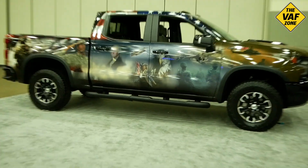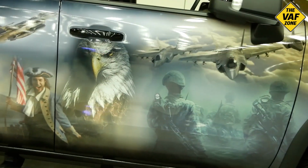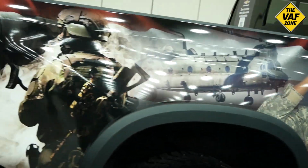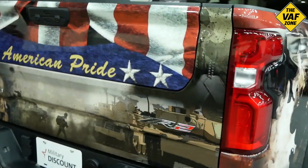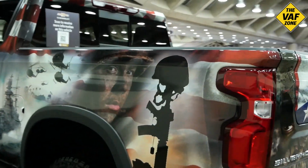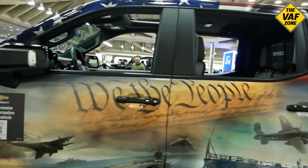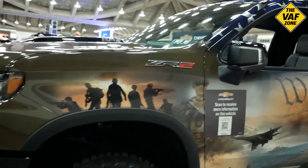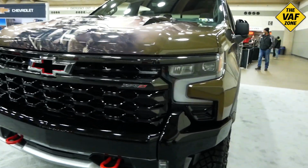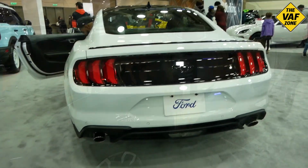This is a great dedication to those who've served and those who have made this country great and free. So it's just fantastic. I don't know if it's a paint job or a wrap. I would guess it's a wrap. But again, dedicated to those who've made our country free and have sacrificed for all of us. There was a QR code right there. And I scanned it because I thought it was going to tell more of the story of this truck. But when I scanned it, it brought me to a website where they wanted my information for the local Chevy dealer to try to sell me a car. So it's too bad. I wanted to know more about that.